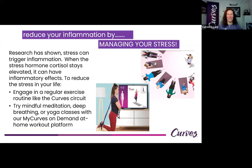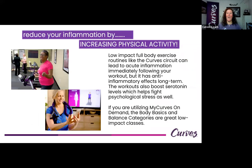To reduce stress in your life, you need to, one, engage in regular exercise like the Curves circuit. Two, try mindful meditation or deep breathing techniques like the ones found in our at-home workout program, myCurves On Demand. And three, practice yoga with myCurves On Demand in our balance category. Another way to reduce inflammation is by increasing your physical activity.